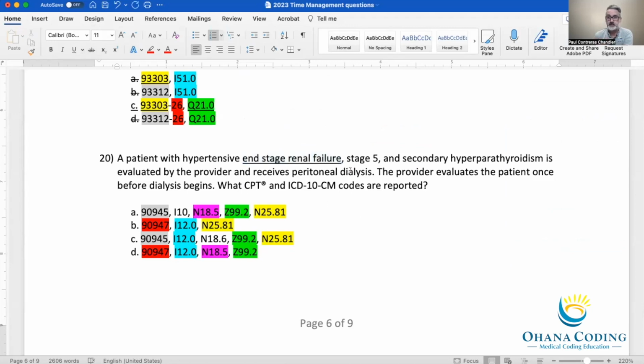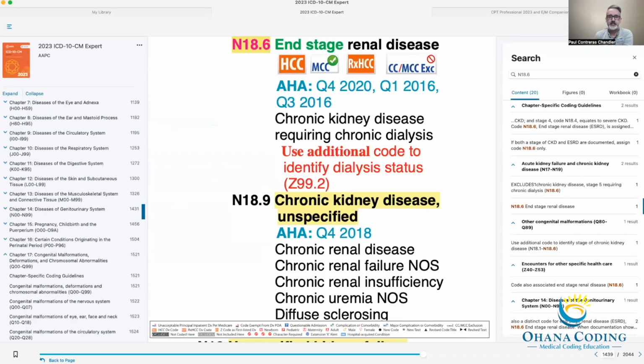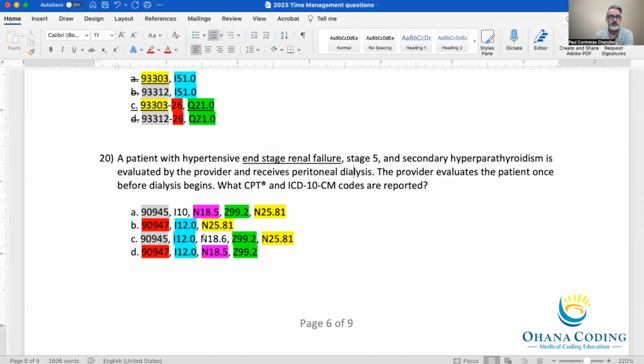And also the N18.6 code that we saw also needed a Z99.2. So going back into the question, we have the N18.6 code. We know that's a valid code because the patient's in end-stage renal failure. And it does follow the add-on code rule, Z99.2. And there's no other options that have N18.6 in there, in the ABCDs. So I'm going to eliminate out Alpha and Bravo and go with Charlie in that case. And that's the only option that has N18.6.